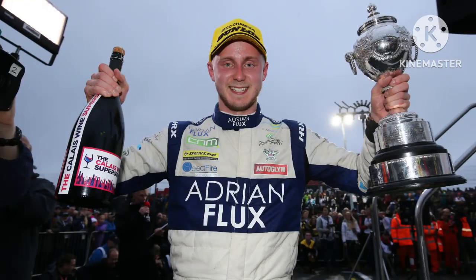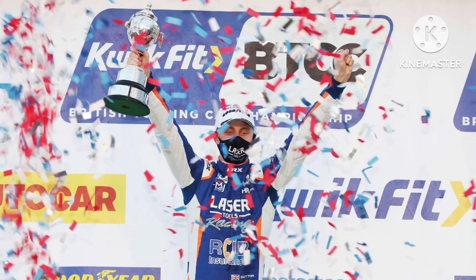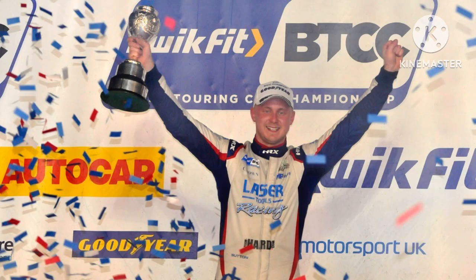Sutton won his first championship in 2017 with Subaru/Team BMR. He then won his 2nd and 3rd championships in 2020 and 2021 with Laser Tools Racing, and he won his 4th championship with NAPA Racing in 2023.